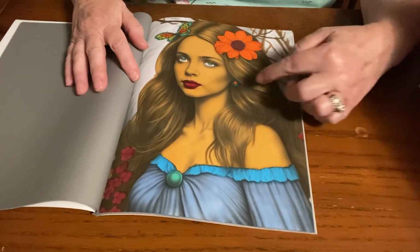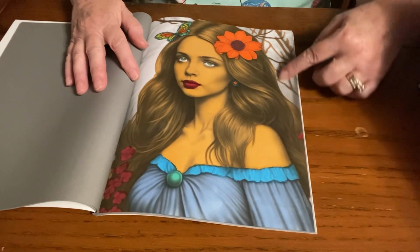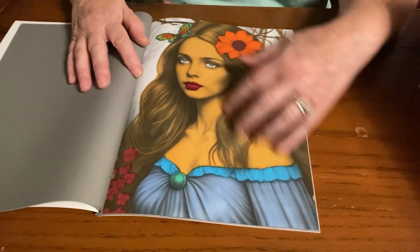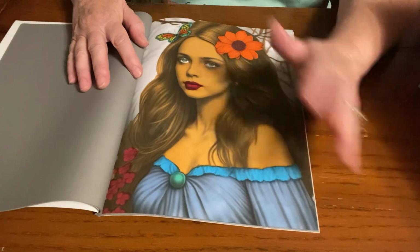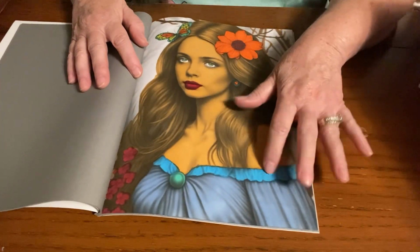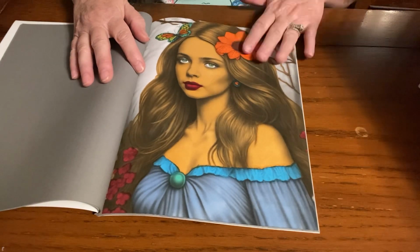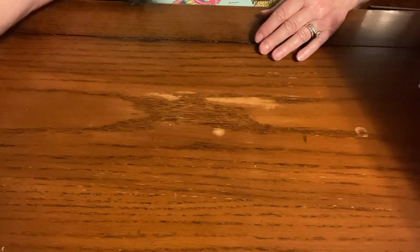And so I think her hair turned out fabulous in this one. Not especially happy with the tree here, and her little lips bled a little bit, but her eyes, her hair, her skin tone, I'm all super happy with. Even her dress with the two-tone blues I liked. So I'm really happy with this page. And I'm glad I broke into this book and colored a page out of there.